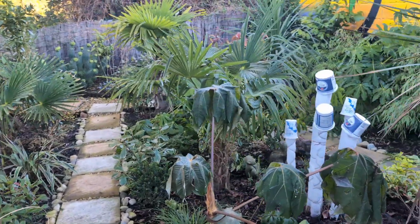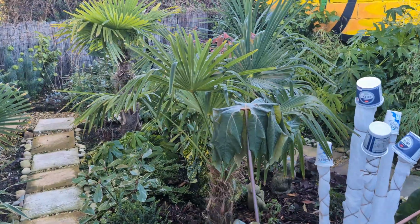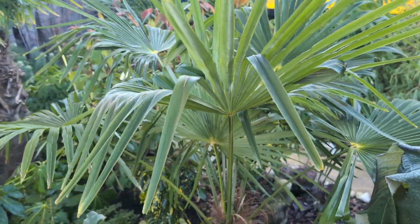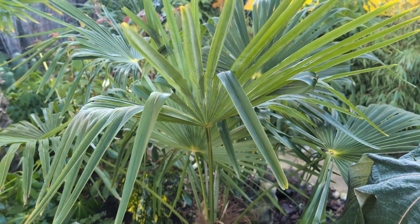And here's another one here. This one is a little bit bigger. And this one is also looking good. So I'm not too worried about these.